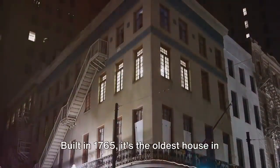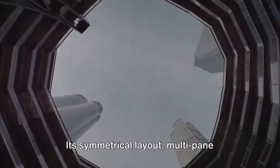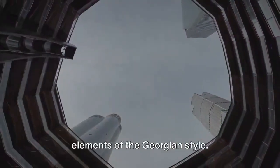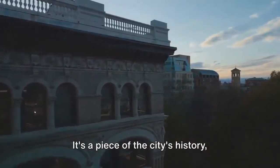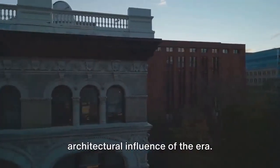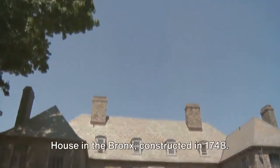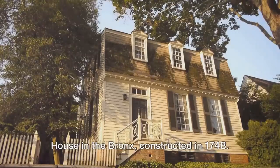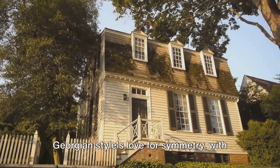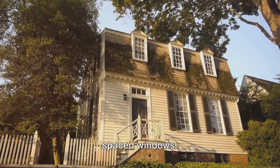Built in 1765, it's the oldest house in the borough of Manhattan. Its symmetrical layout, multi-pane windows, and hipped roof are classic elements of the Georgian style. It's a piece of the city's history, standing as a testament to the architectural influence of the era. Another fine example is the Van Cortlandt House in the Bronx, constructed in 1748. This stone building showcases the Georgian style's love for symmetry, with its central entrance flanked by evenly spaced windows.